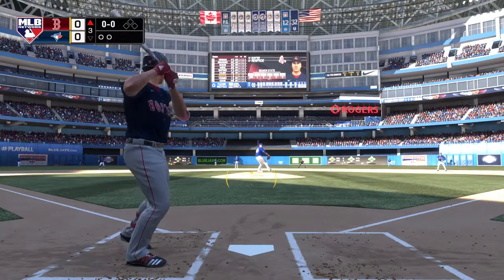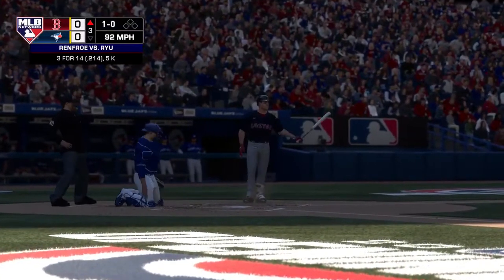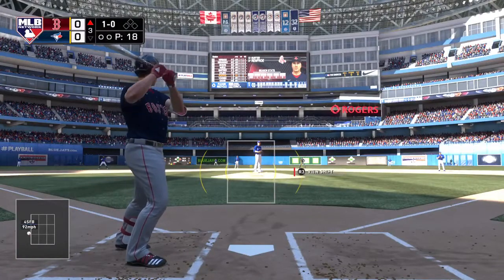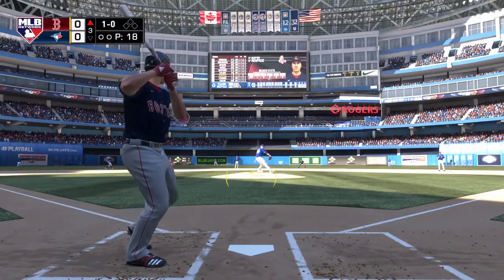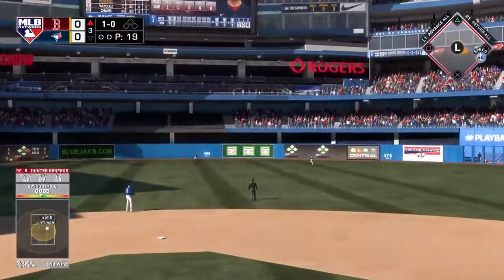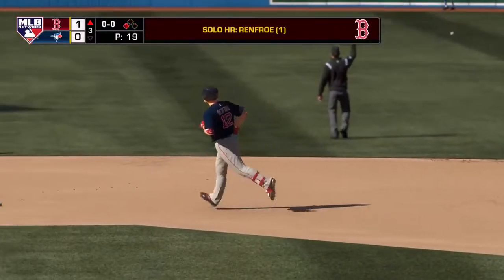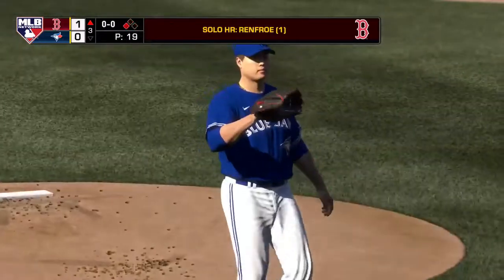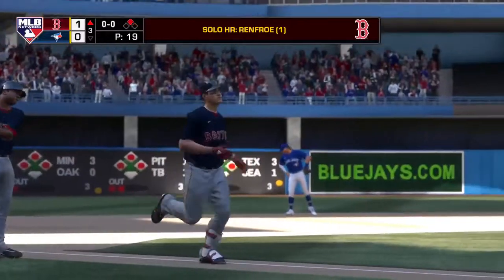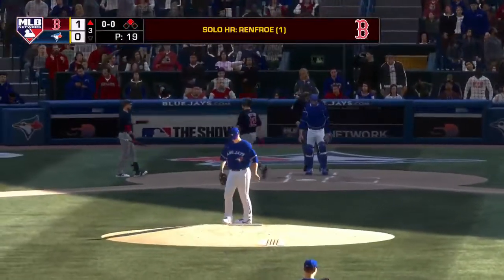Infield in, the overshift here. Now the pitch. Ball. Here's a swing and a long drive, high in the air and deep to center field. Gone to lead off the inning. Hunter Renfroe leaves the yard with a solo shot. First home run of the campaign for him, and they've taken a 1-run lead.